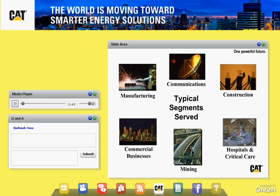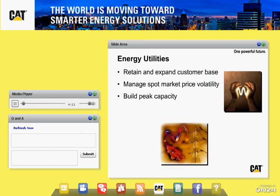Typical markets that you see these in vary all over the world. Construction and mining are the things that typically come to mind, but there's also reliability and particularly the quality power attributes relating to communications and manufacturing or commercial businesses worldwide, and of course healthcare services. We see both primarily diesel but a lot of gas products going into these applications worldwide today. The electric utility business, though, is one where we've seen a lot of use of these gas resources. The utilities are really interested in trying to retain customer bases and manage the spot prices and the volatility in those markets. And as peak capacity continues to grow at much higher rates than baseload, it allows the utilities to take control over that peak capability.